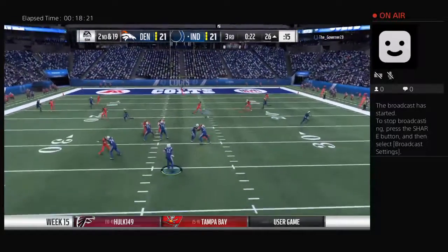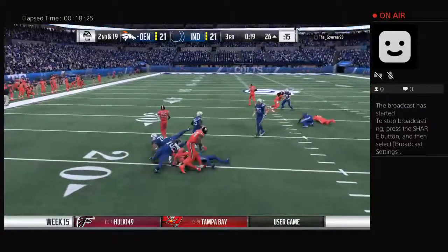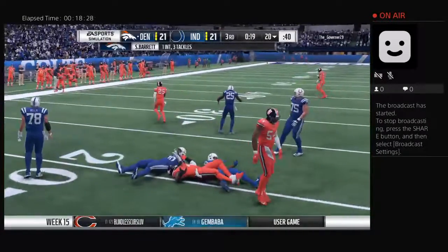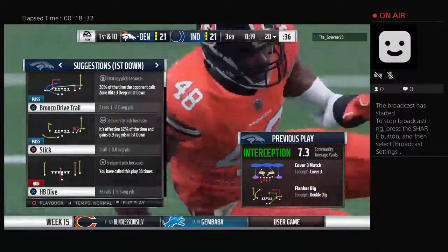Love. Into heavy traffic, and it's intercepted. Picked off at the 16. And a big turnover there as his guys will get the football back.